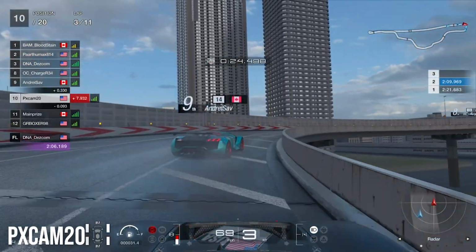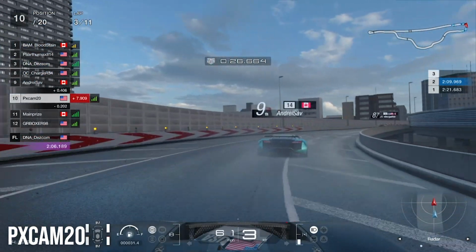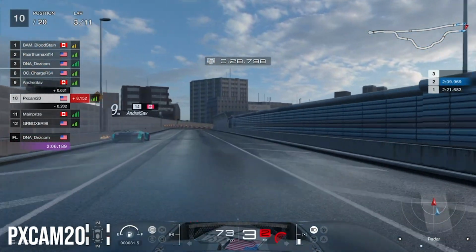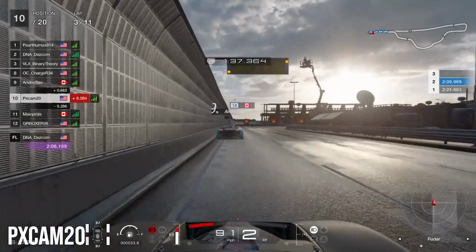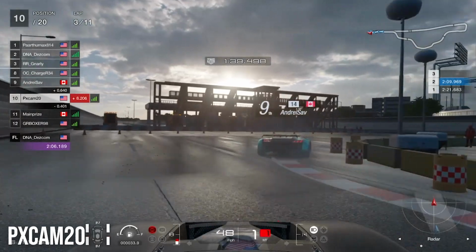Actually, I'll brake myself. Didn't even try to make a move here, but luckily 10th place braked very early, and we get very loose coming out, almost spin out there as we come out of turn number 1. But we were able to make the overtake as we are now in 10th place.